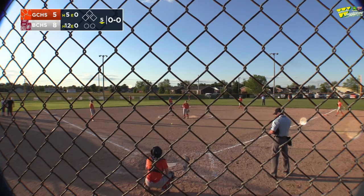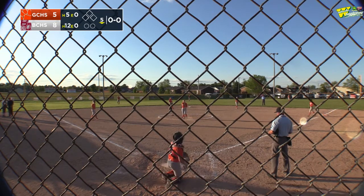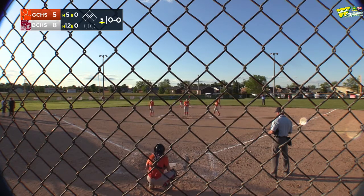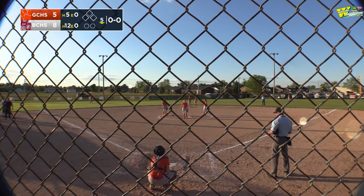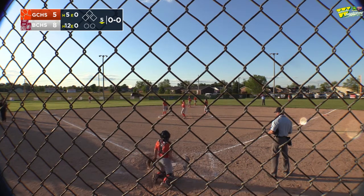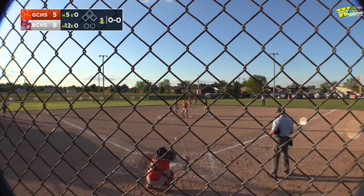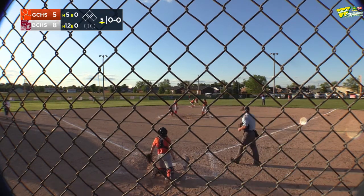So a pop fly was hit to me. I caught it, turned around to look at first. The runner had gotten off, so I threw it to our first baseman, and we got that runner out. Then the runner at second tagged and was running to third. Our first baseman threw it all the way over to third, and we tagged him out. So nice. You were a participant in a triple play. I was a participant in a triple play.